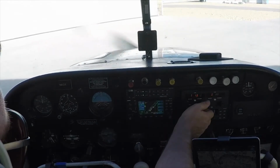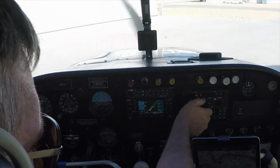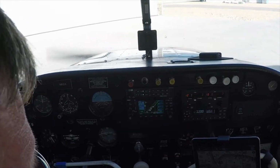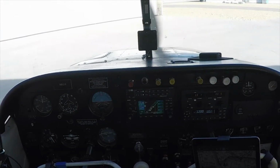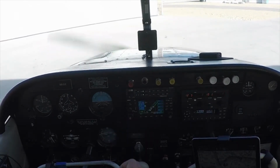We'll switch that over. 118.1 is going to be our ground, or no, our tower. And then once we switch to approach, we'll put ground in there.